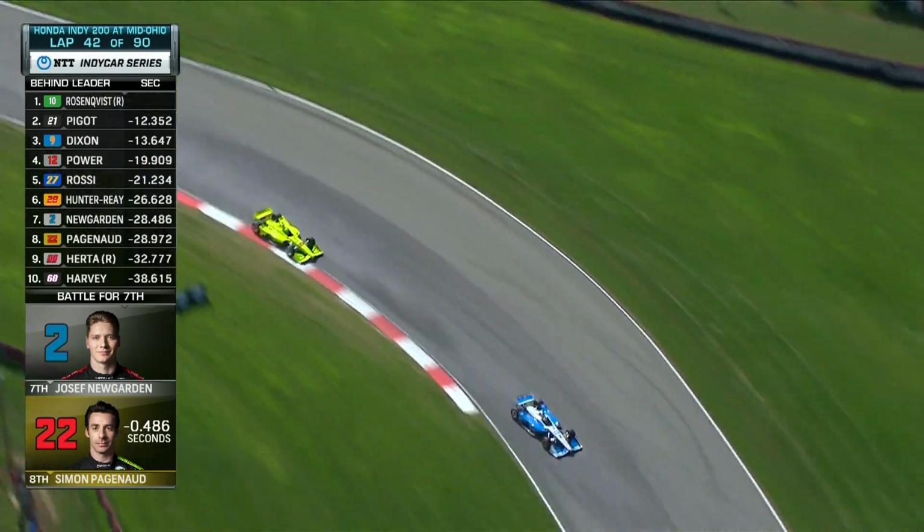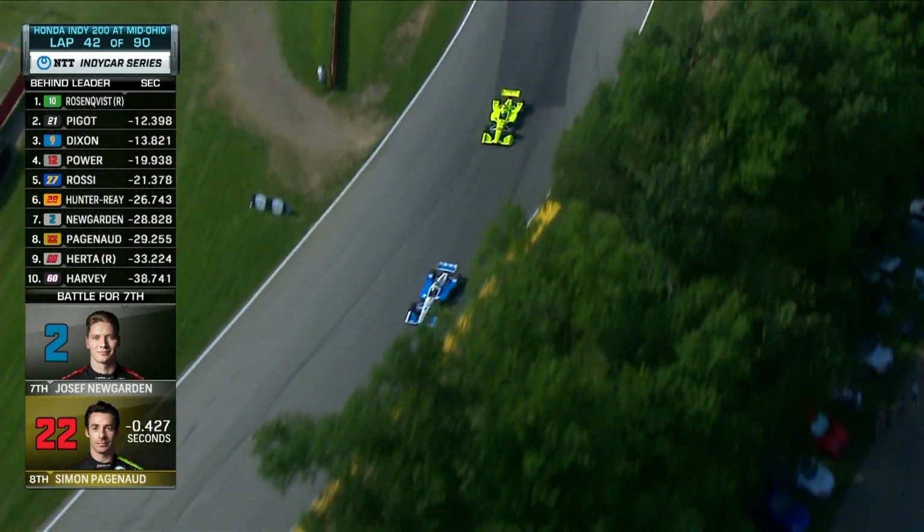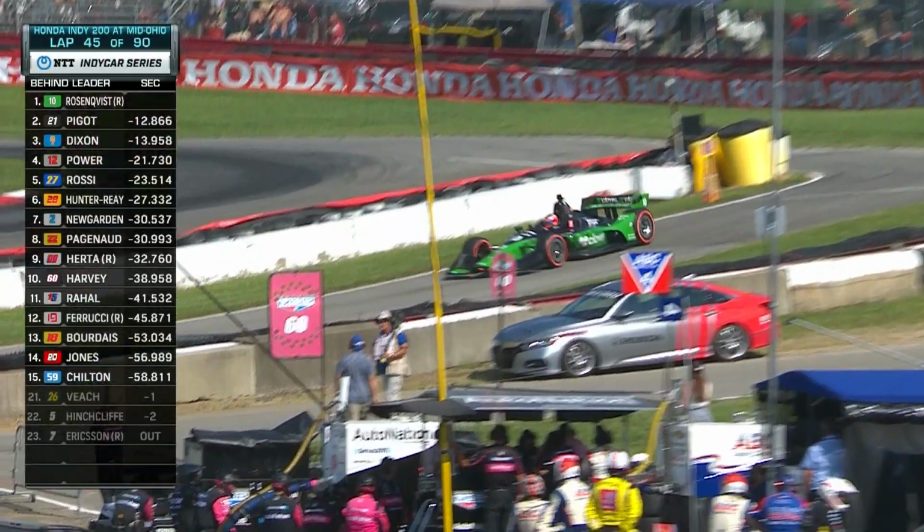Cold tires for Newgarden, hot tires. Simon tried on the outside, but his teammate pushed him wide. Rosenqvist has got the pace, and here he comes.